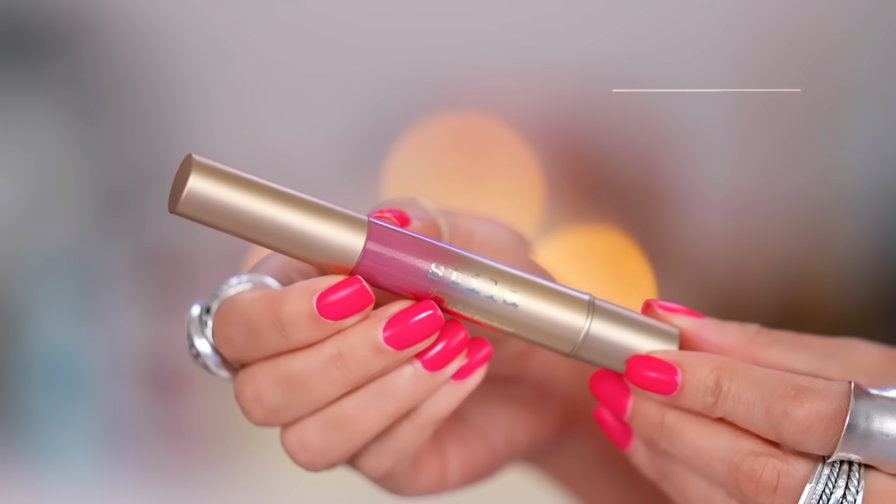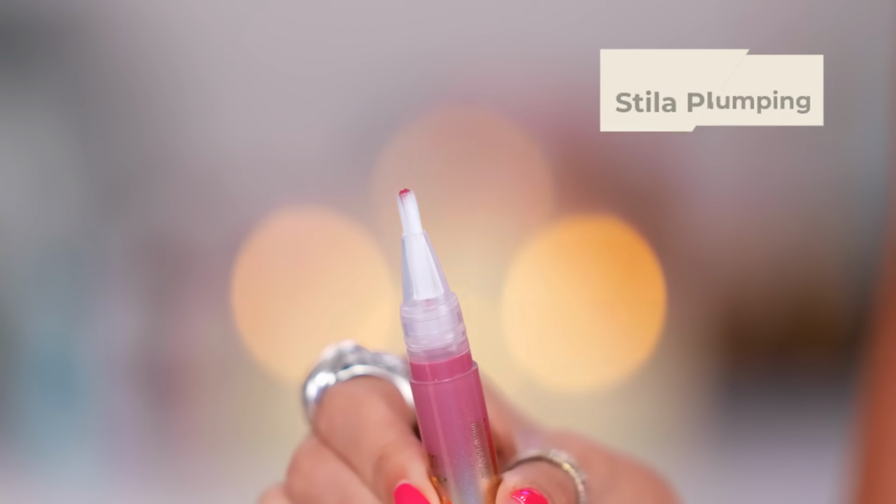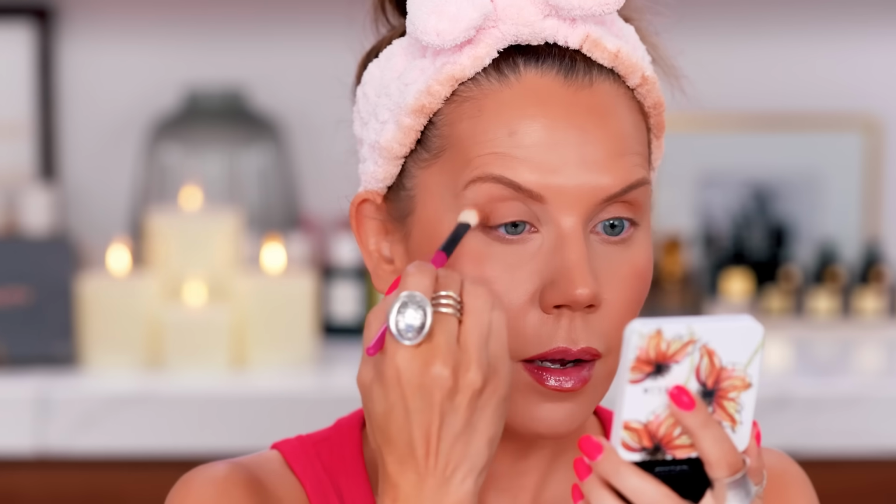I even got one of my old favorite lip glosses. This one used to be like such a favorite. It doesn't go with my look today. I'll swatch it for you. This is the shade Pieta. It's just any of these that twist up and plump from Stila. Kitten's a great one. They're all just so pretty. And I forgot who I was and that I owned so much makeup while I was shopping. I was like, yeah, I'll get this.